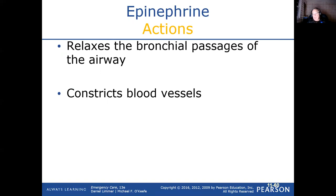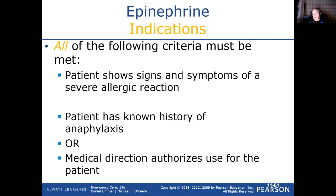The only problem is it puts a huge taxing load on your heart. It really strains your heart. It's like running 3 miles real fast. So it's a very trying drug to give someone.